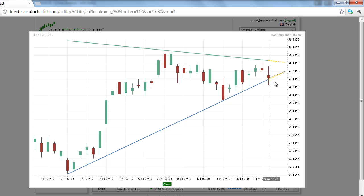Now, the first downside target will probably be this low here near 56.09. And if additional selling pressure hits the market, then we're likely to retrace 50% of this rally from 51.59 up to 59.10. This makes 55.35, somewhere in here, a potential downside target. Once this market completes, Auto Chartist will identify a measured target zone.